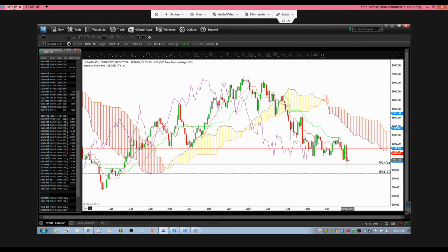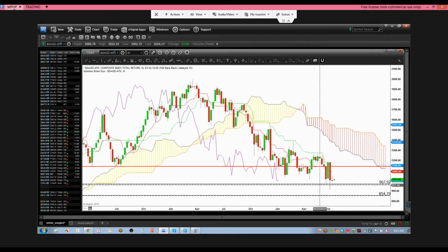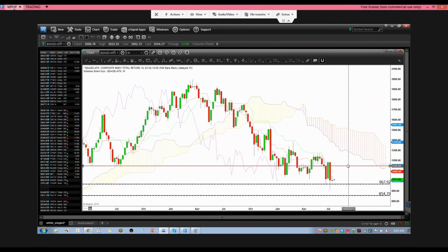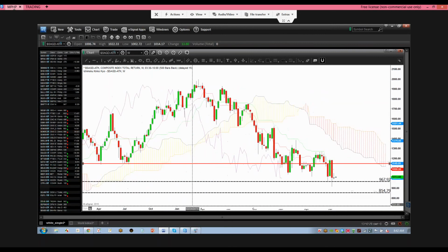Let's cover Greece, the famous Greece. Actually, right here, you can see Greece here. And let's zoom this out. You can see it's bearish trending going down. The green line is right here now. So as long as we still stay below that green line, this is bearish. We have marked off two supports, which are basically from the past, which is 967. That's the one we've been holding. And the next level is going to be 854.